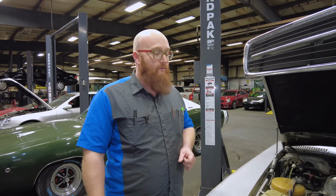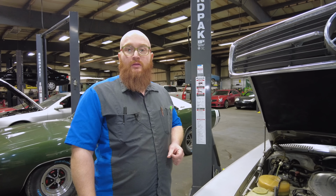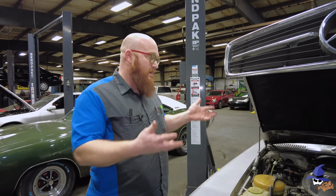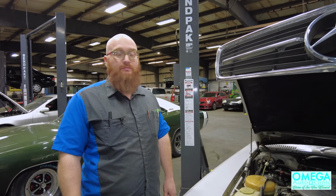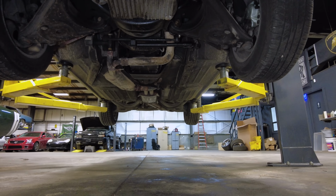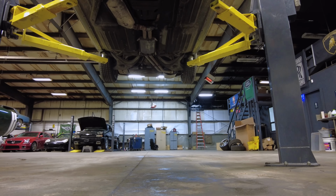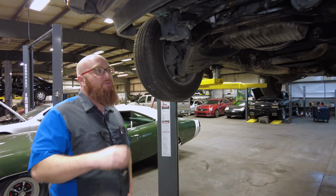Luckily nothing was hurt by running it with very low coolant. I wish the customer would have told me, but they didn't even know. So it kind of sucks to find that out in that manner. That really does suck. So there's more to the story, but before we dive in any further with that, let's go ahead and look underneath this car. Let's go ahead and take a peek underneath the car.